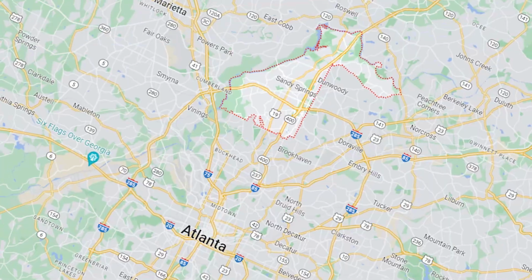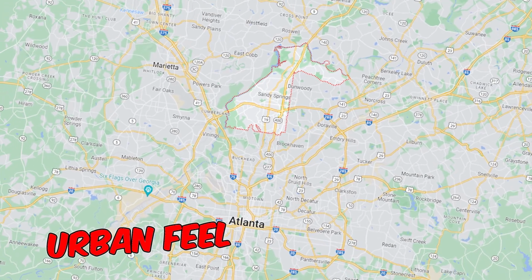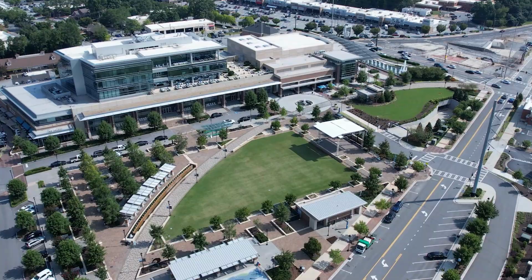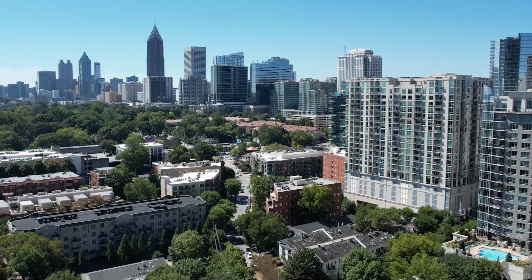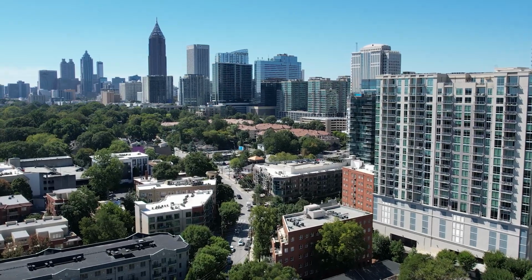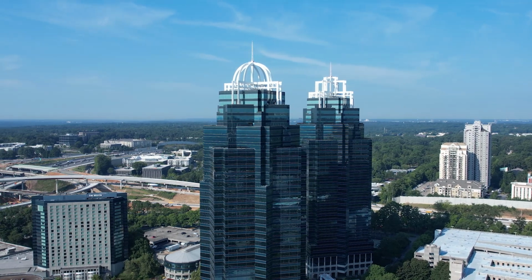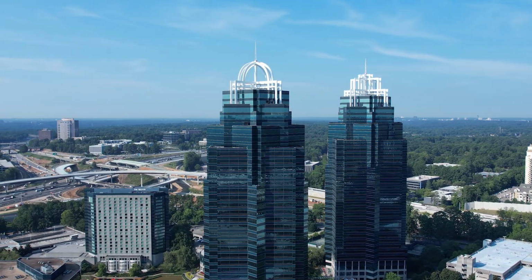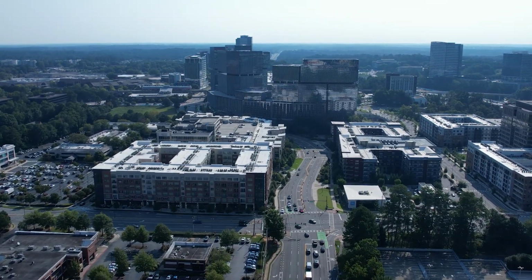Sandy Springs is just north of Atlanta, which gives it a really good mix of the urban feel and the suburban feel. This is a great suburb, especially for young professionals or people who want to be close to the big economy of Atlanta but still have some of that suburban feel that you would get away from Atlanta. Sandy Springs is a great mix of the two, and for the most part, this city is an extension of the city of Atlanta. So there are a lot of high-rise buildings, there are a lot of urban feeling parts to Sandy Springs, and there are a lot of big businesses in Sandy Springs.